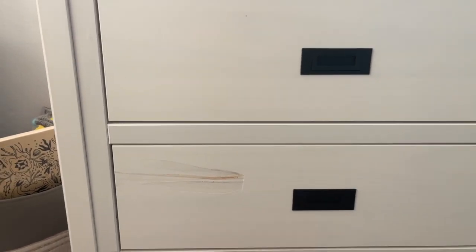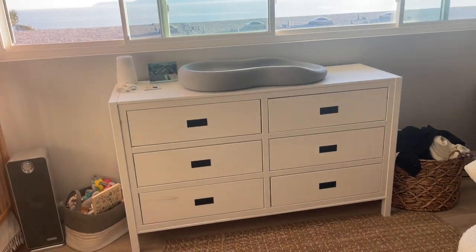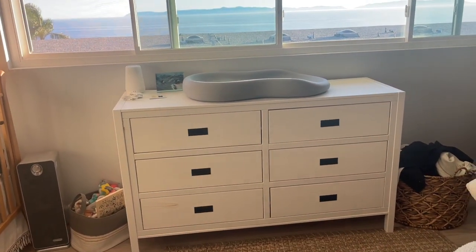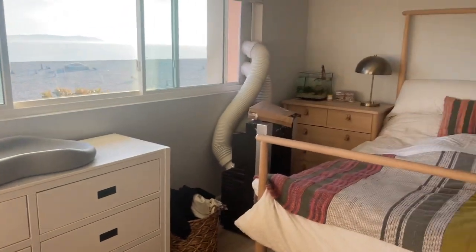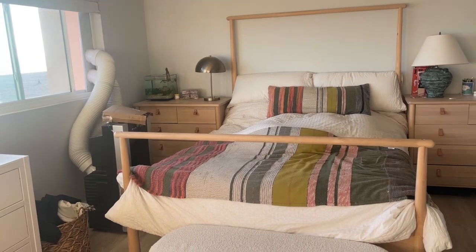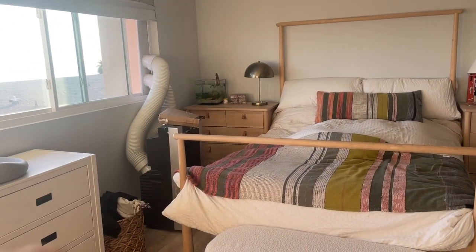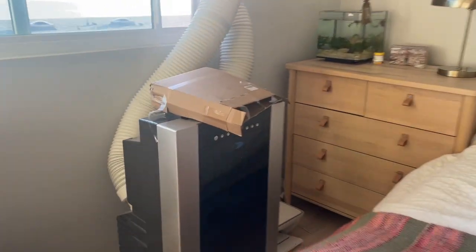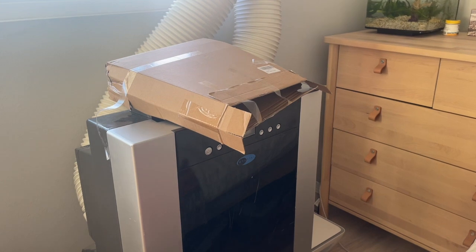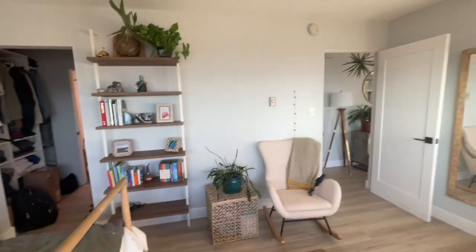And on top of the dresser, I have the Peanut, which is a silicone changer, which is amazing because I can just wipe the poop or pee off of it super easily. We don't have a washer dryer, so I don't have access to clean laundry whenever I want. Over here, I have my ugly AC unit. We're working on getting a fan, but that's how my husband jerry-rigged the system to keep me cool at night.